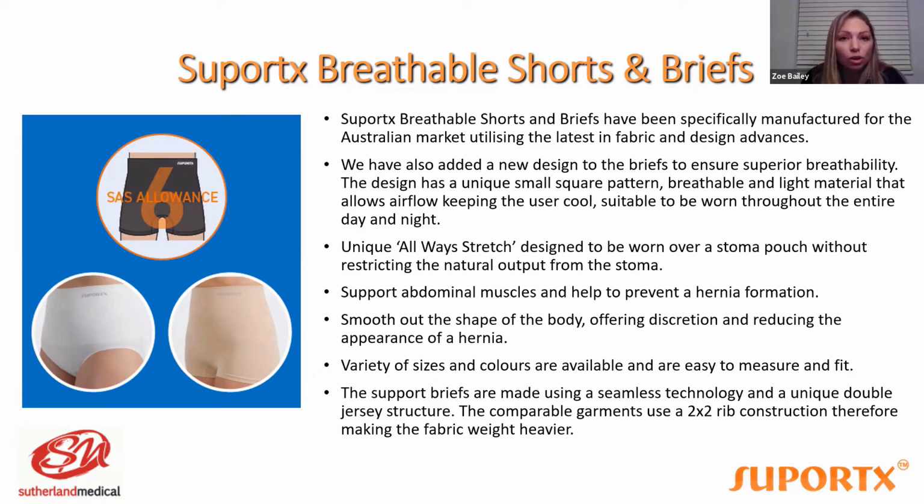It lasts longer when you're washing and wearing. They don't lose their stretch. And the comparable garments over time, they lose stretch, the more they're washed, the more they're worn. The comparable garments use a 2x2 rib construction, which is slightly different. It relies on a mechanical stretch. The jersey structure is a lycra stretch, so it is able to hold its shape a lot better.